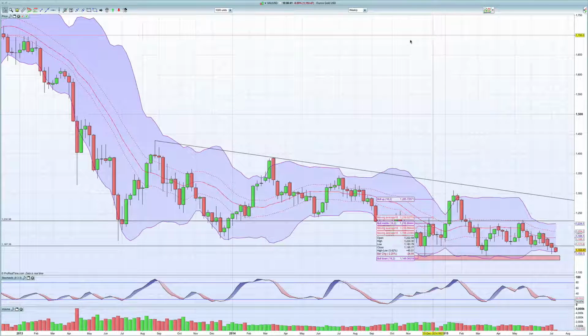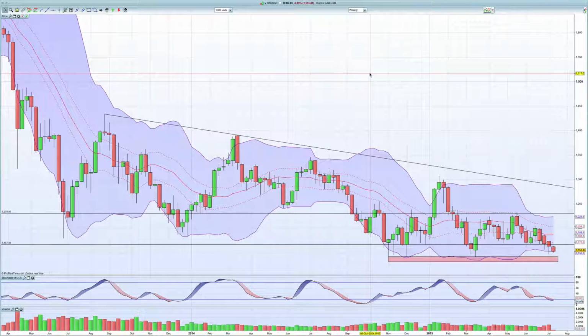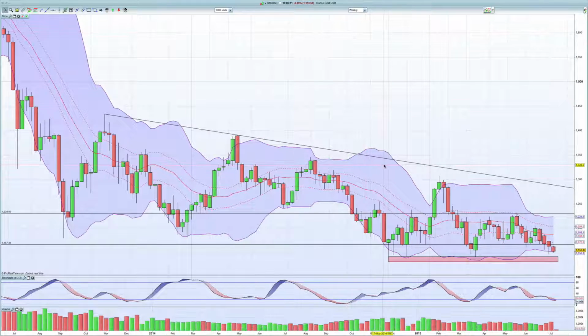Eastern Standard Time. So we'll start off with the weekly gold chart. I'll do the gold, I'll do silver, Dow Jones, and the US dollar. Again, I'll try to make it under 10 minutes. So this is your weekly chart for gold.